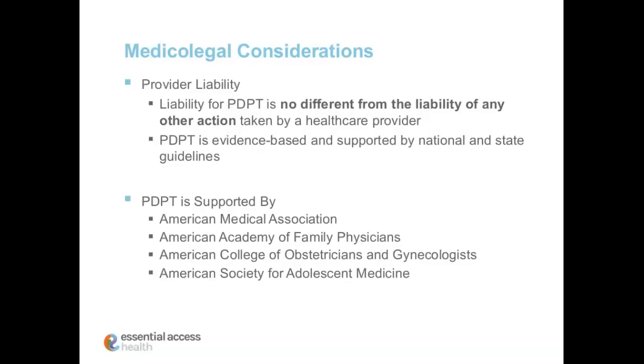So PDPT is an allowable, recommended, and evidence-based practice. While there is no current legislation around PDPT explicitly protecting healthcare providers against lawsuits resulting from adverse outcomes related to this practice, the liability, again, is no different from the liability of any other action taken by a healthcare provider, including prescribing or dispensing medicine for any medical condition in which the provider remains liable. The best way to reduce liability risk is to practice evidence-based medicine as outlined by national and state guidelines. And PDPT is, again, evidence-based and supported by strong CDC and CDPH guidelines, as well as endorsed by multiple medical associations that we have listed up here.